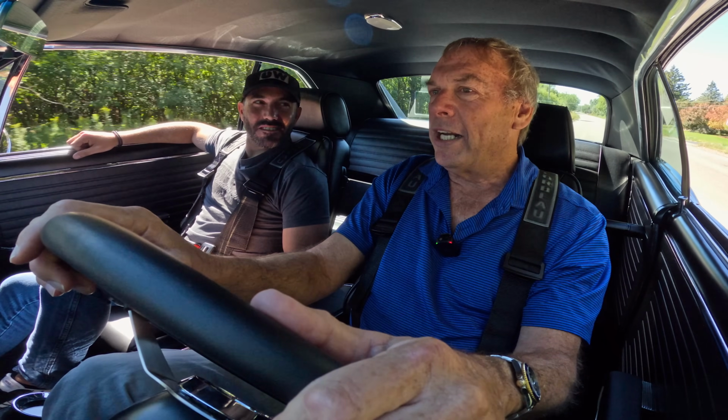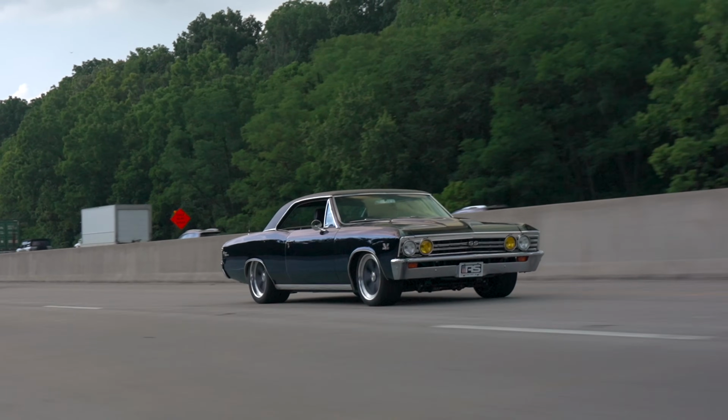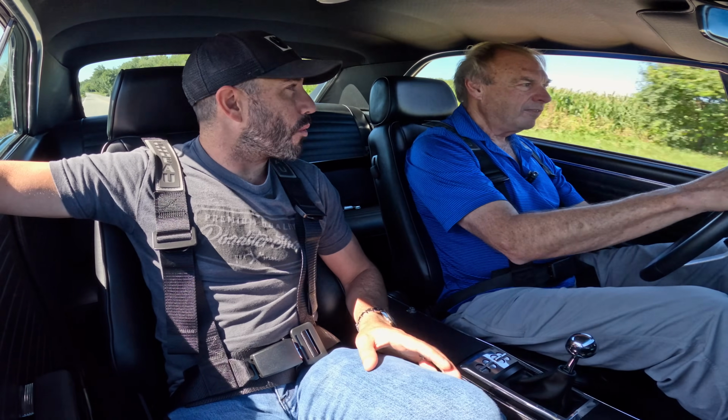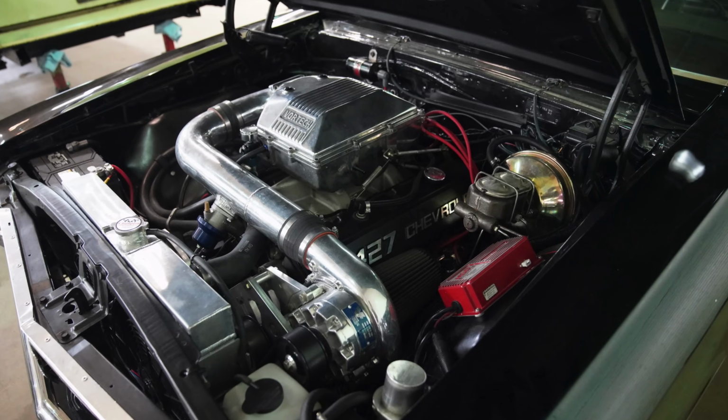That was the goal, was to make the car drive as well as it looked. And the trip that we did a month or so ago to Columbus was my first time driving the car, and I just thought it was great. Yeah, the way the car came in, that was almost like the recipe that you always see. Big block Chevy, some sort of power adder, and then all the bolt-on suspension.